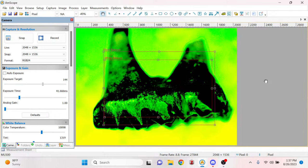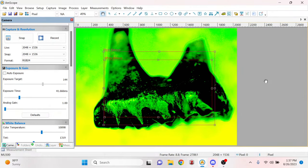Look at that. Look at that tooth. That's a teeth. That's a teeth. Mm-hmm. It's green. Yep. I made it green. Awesome.